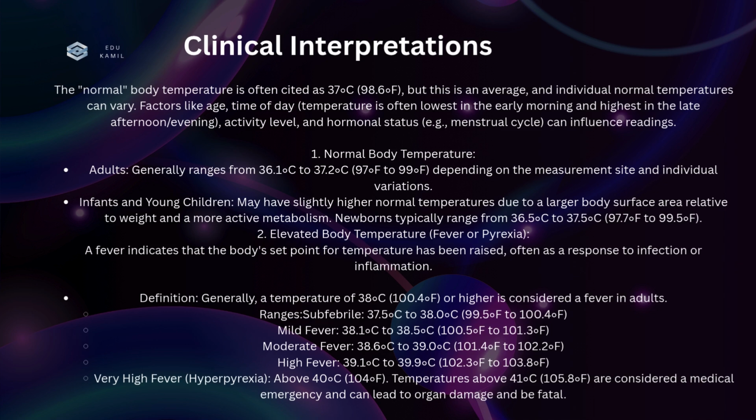Adults generally range from 36.1°C to 37.2°C, 97°F to 99°F, depending on the measurement site and individual variations. Infants and young children may have slightly higher normal temperatures due to a larger body surface area relative to weight and a more active metabolism.